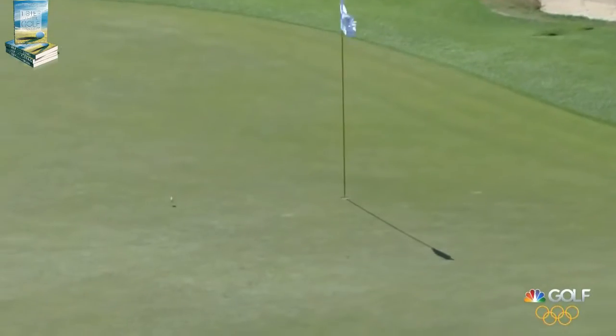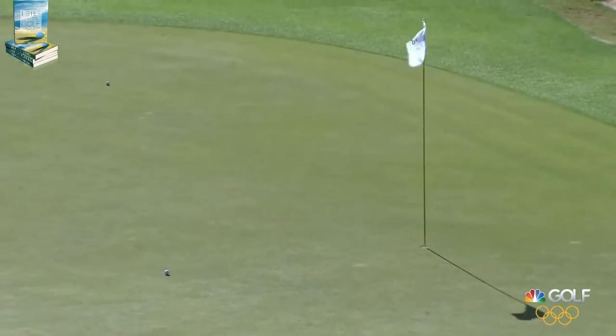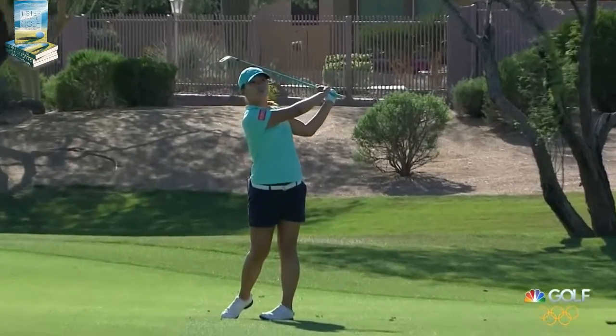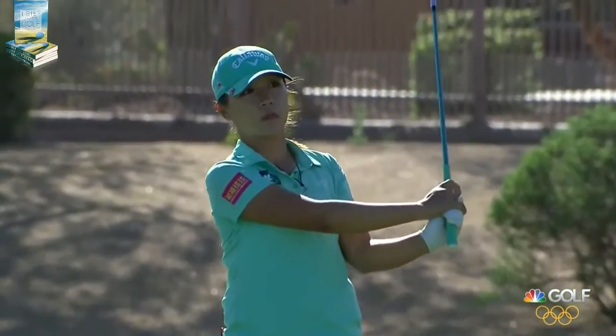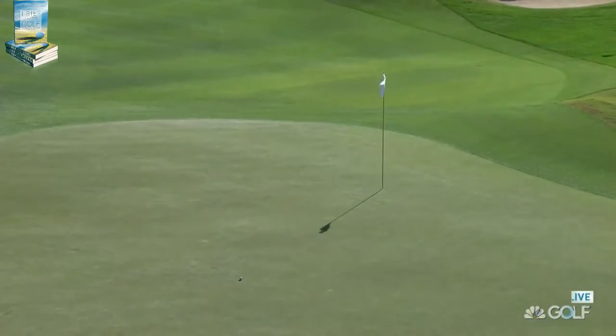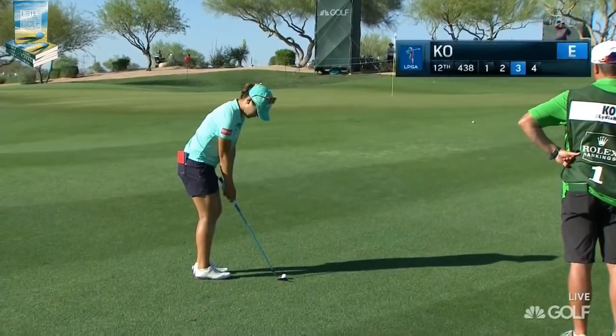Very low. This is 112 yards remaining. Little down breeze, green's pretty firm. Yeah, big first bounce. And Lydia Ko's third.